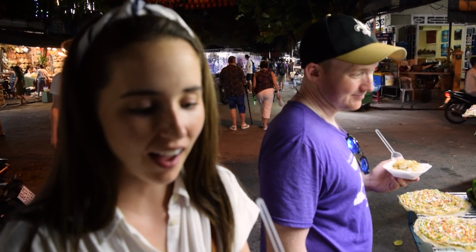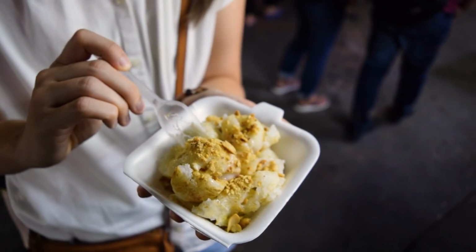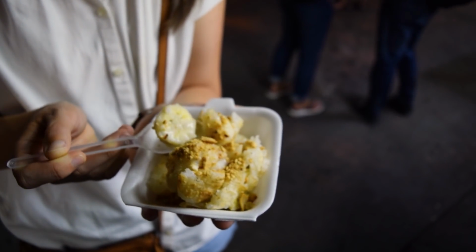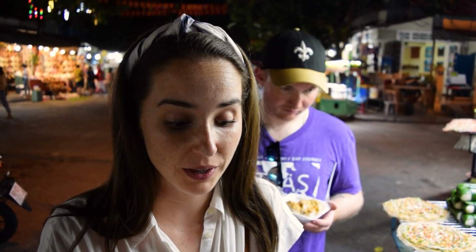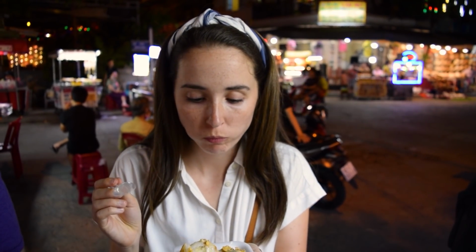This is over the top. It reminds me of mango sticky rice. It's a fruit sticky rice, coconut milk or sauce or cream, coconut cream. And then we've got peanuts on top of this one. It is going to be a sweet, savory treat. It's warm, sweet.